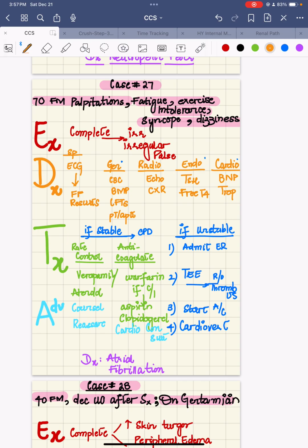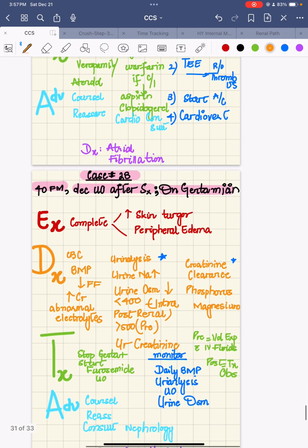If the patient is unstable, first admit to the ER, then do a transesophageal echo to rule out thrombus, start anticoagulation, and cardiovert the patient. In advice, counsel and reassure along with doing a cardiology consult, and the diagnosis is atrial fibrillation.